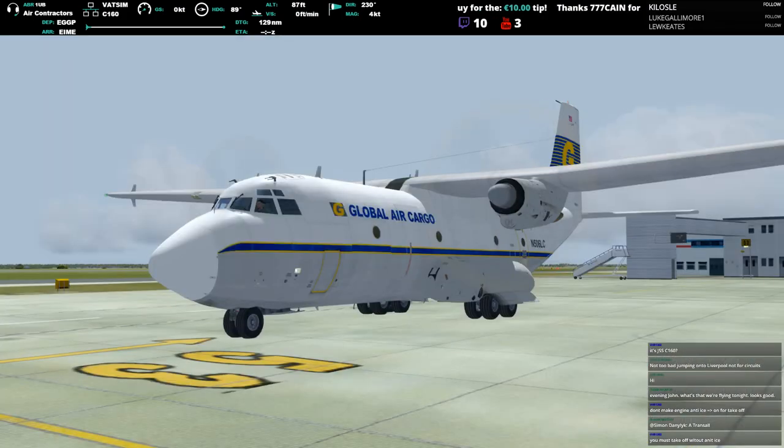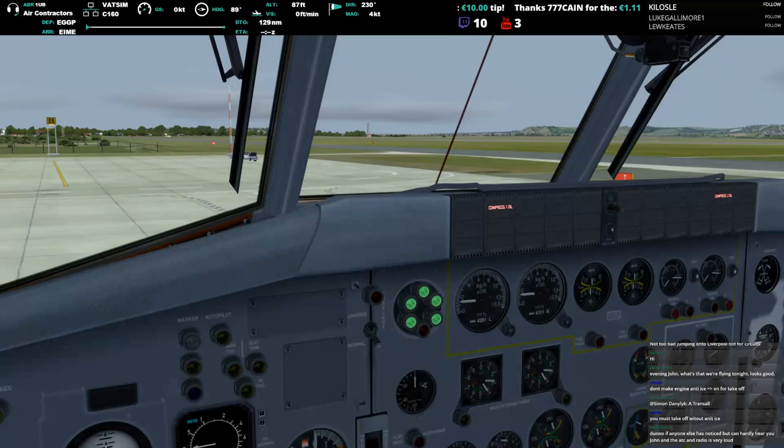Right, I say after start checks complete, we're now ready for taxi. Liverpool Tower, contact 1 Uniform Bravo is ready for taxi. Contact Uniform Bravo, taxi holding point Alpha 1 for 27 via Tango and Alpha. Taxi holding point Alpha 1 for 27 via Tango Alpha, contact 1 Uniform Bravo.